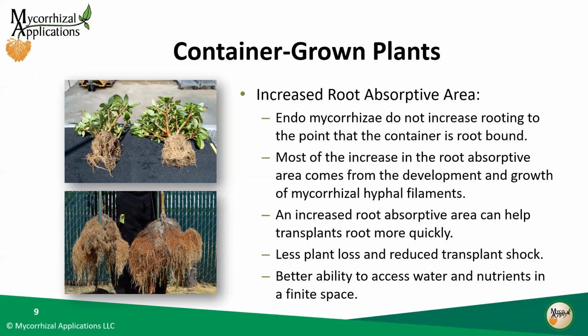So in container grown plants, this is obviously really important. We're working with a finite amount of space within the soil and with the available nutrients and water and other inputs that you're introducing. Endomycorrhizae do not actually increase the root to the point of the plant becoming root bound. What it actually does is it just increases the root's ability to absorb through that fungal hyphal network, as we've shown in the previous example. And this, of course, creates much less plant loss, reduced transplant shock, and then more effective use of each of your inputs.